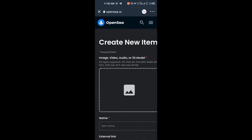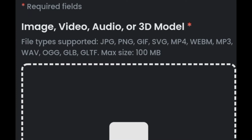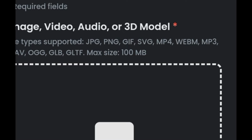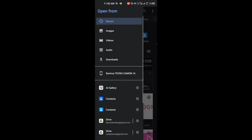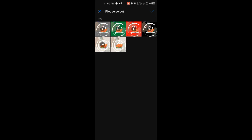So now we want to create our own collection. The first thing here, you can see there's a list of file types you can use. You can use JPG, PNG, MP4, MP3, and a host of others. Okay, so now upload the particular file I want to use as the NFT.